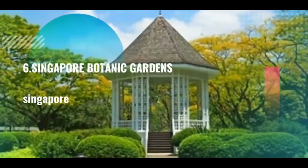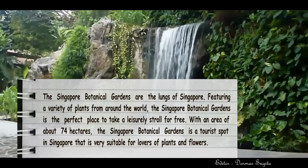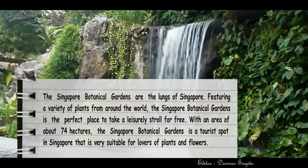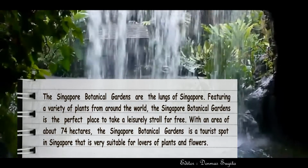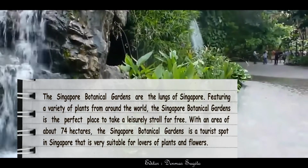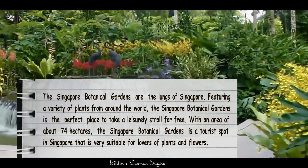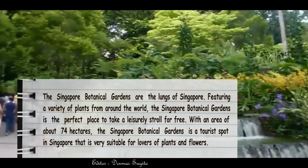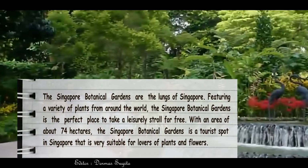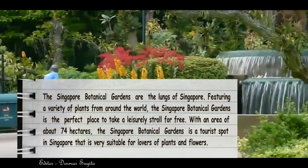Six. Singapore Botanic Gardens, Singapore. The Singapore Botanic Gardens are the lungs of Singapore. Featuring a variety of plants from around the world, the Singapore Botanic Gardens is the perfect place to take a leisurely stroll for free. With an area of about 74 hectares, the Singapore Botanic Gardens is a tourist spot in Singapore that is very suitable for lovers of plants and flowers.